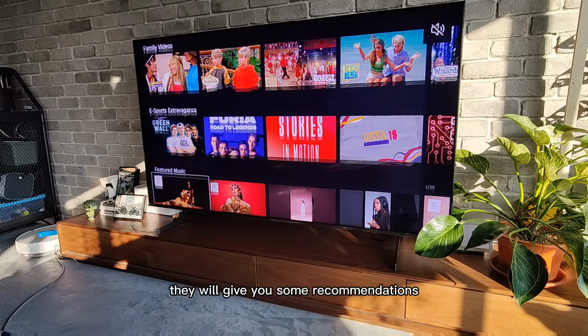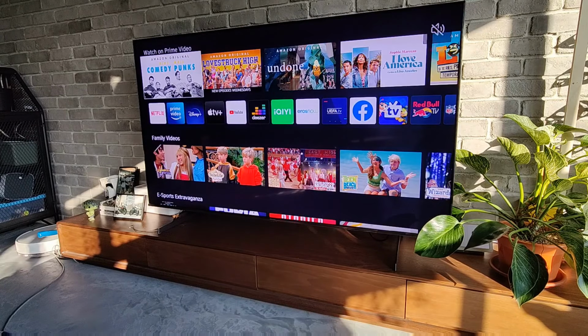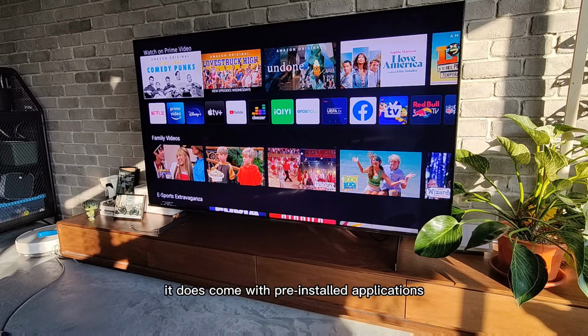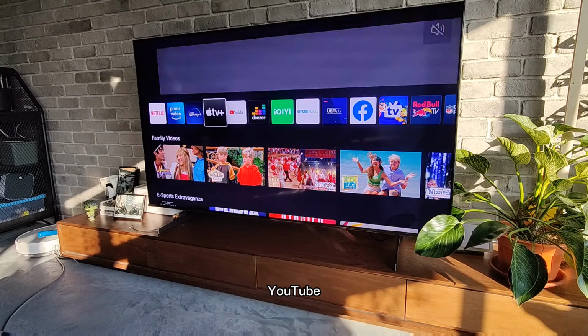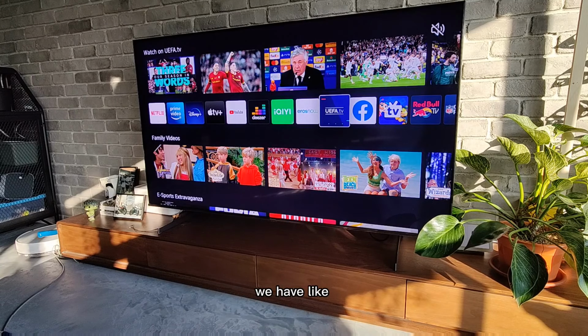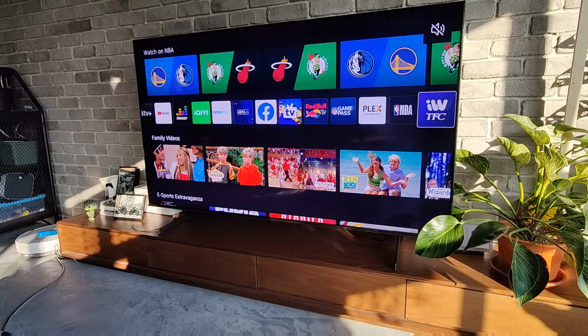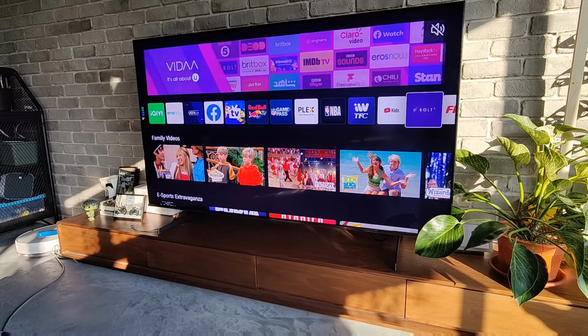They will give you some recommendations. There's music. Kind of like a summarized home screen. It makes searching for things really easy. And like any other TV, it does come with pre-installed applications: Netflix, Disney Plus, YouTube, and ITE, if you guys are familiar, this is quite a rare one. Of course, we also have sports channels like NFL, Red Bull, NBA, etc.